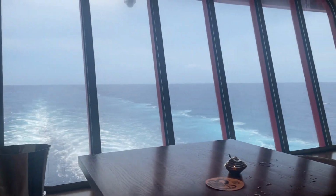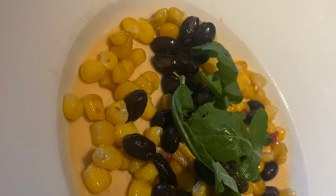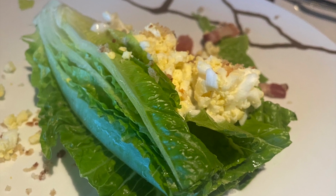For Virgin Cruise, it's actually really fast. So this was out of character, and they were so apologetic. They said sorry so many times, and we had a good time with our table mates. So it was fine. It ended up working out. But yeah, we had different things. I think this is a gazpacho that I had. Kitty had a salad that she thought was really good.